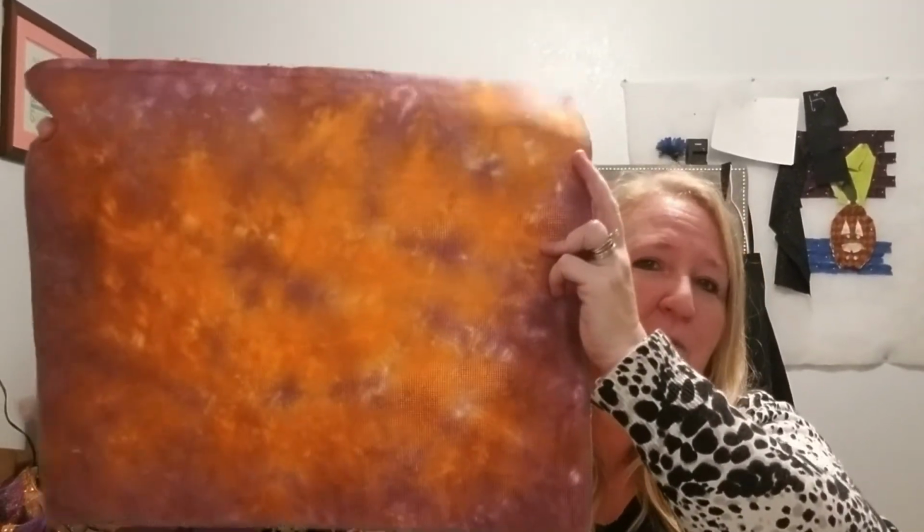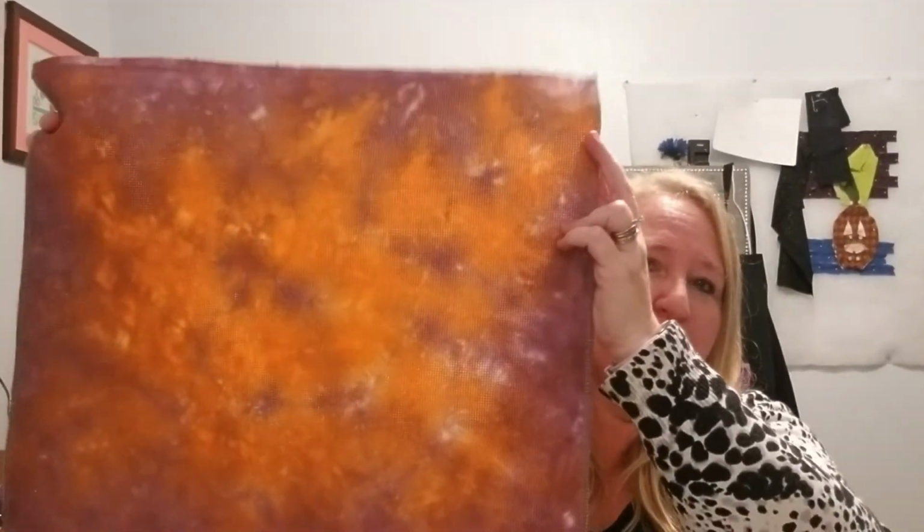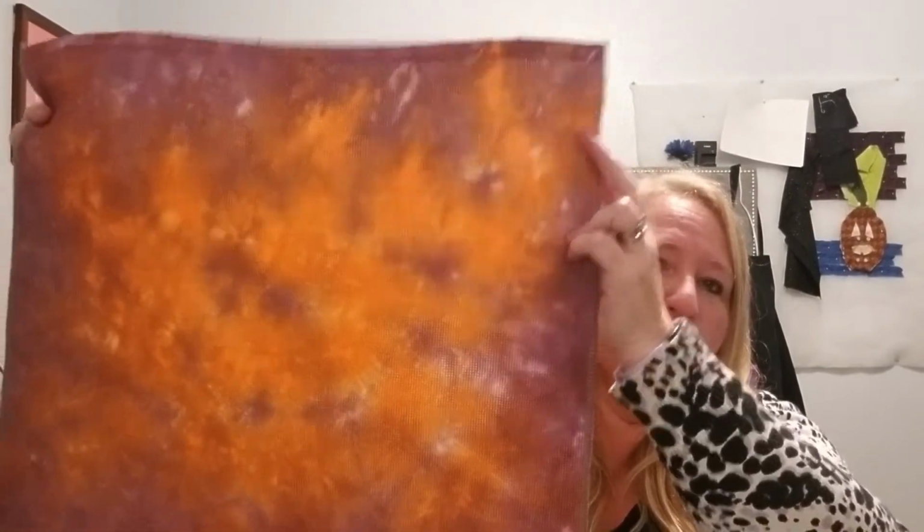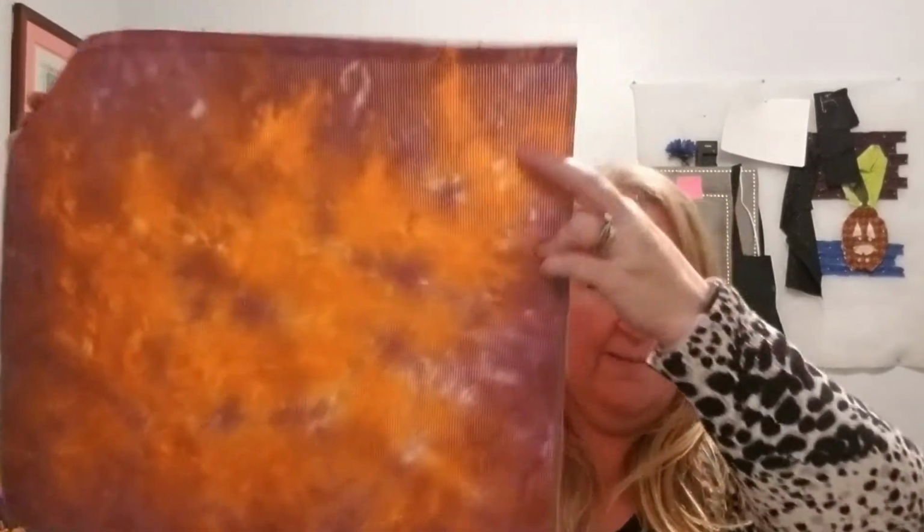Also, this week, Fabric of the Month went out. First Monday of October. This is October's Fabric of the Month, and it is just absolutely beautiful oranges and purples, perfect for Halloween. So again, October Fabric of the Month went out, so be looking for that. There's a few spaces still available if you'd like to sign up.